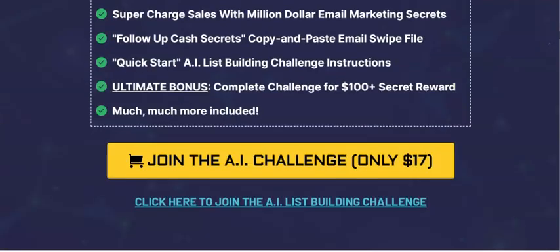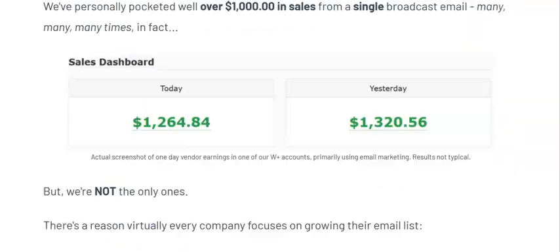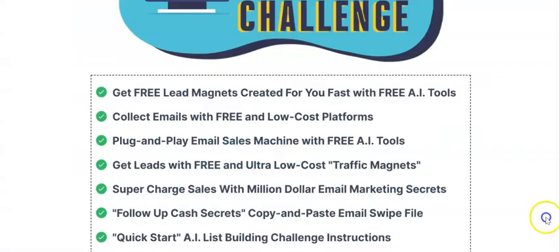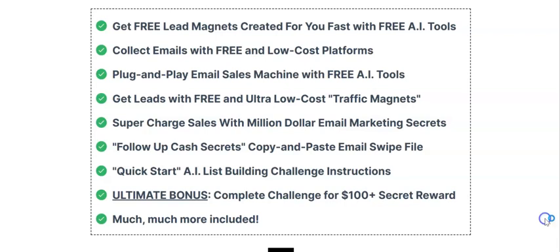Okay then, guys, the price of the front end will be $17. As I said, the link to it will be below my review. Go check out the sales page, it's quite nice. So here is all that you get with the front end alone.